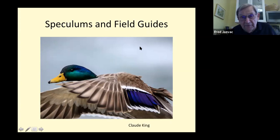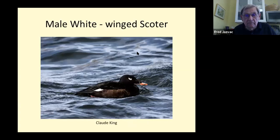But the best field guide there, of course, is the white hoop. Now here's a male white-winged scoter. The white-winged scoter, as you notice, has got a white wing. And of all the scoters, he's the easiest to identify because he's got this. But if he hides that, and he'll hide that a lot of the times, and I'll show you that in future photographs to come up, he'll hide that.